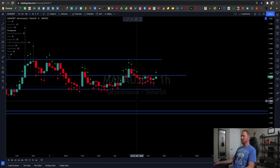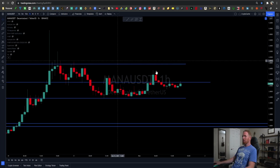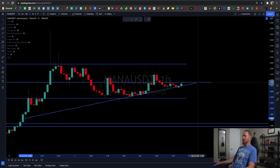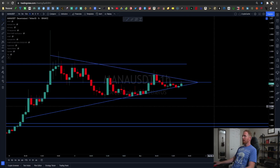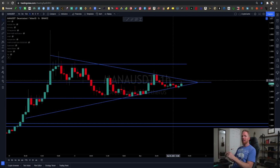So for lack of better terms, we really don't have anything else we can disseminate minus the simple fact that we do have a likely pennant pattern, and I think there's a strong chance that we'll probably see either a break up or a breakdown. Again, I know it's not exactly what we're looking for, but generally speaking, it is what it is, right? So it's just kind of working itself into a tighter channel, which typically breaks to the upside based on its origination, right? I think that's more likely than not.